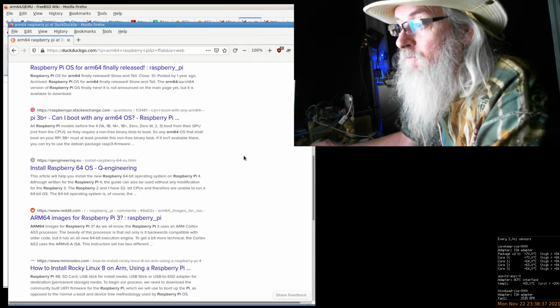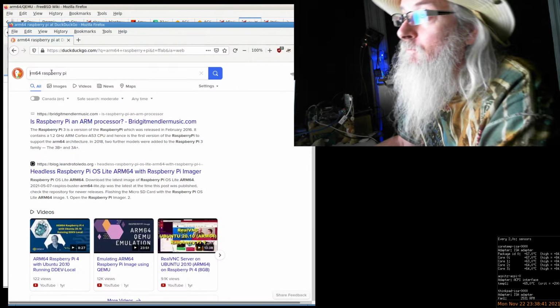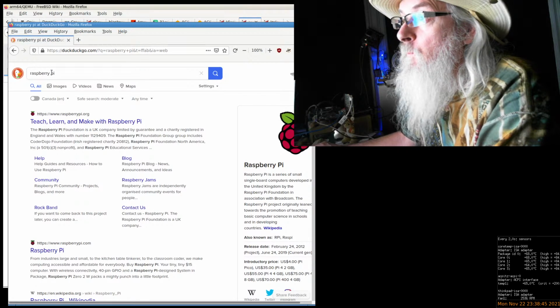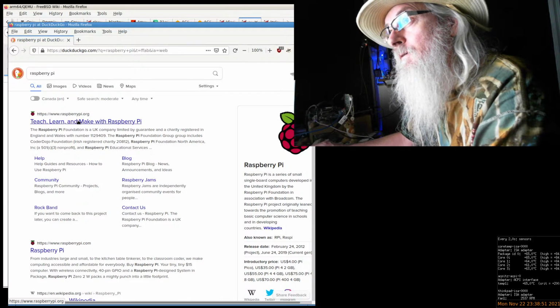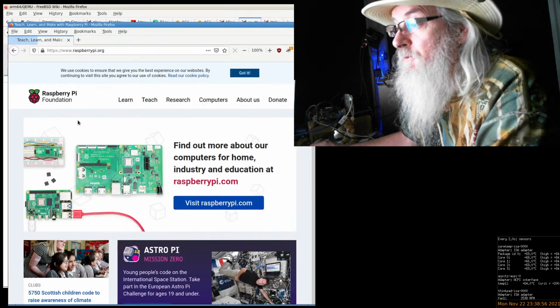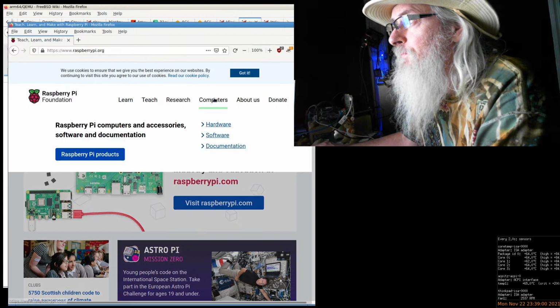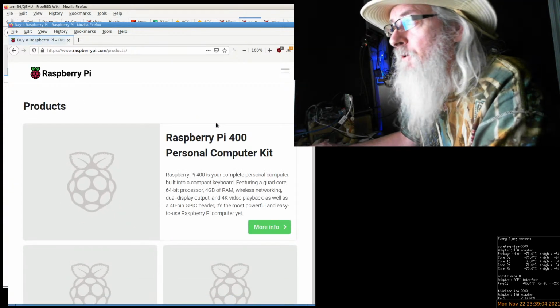Does the Raspberry Pi even have its own website? Is there a website specifically for it? There, and that doesn't come up as the first hit. That's interesting. A little silly, but it's interesting. Let me just take a look at their hardware here.